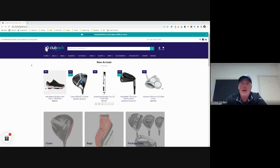So the brand name itself was inherited from the founder of the business. The business has been going as a physical store for 30 years. It started in a guy's garage. He just started building custom clubs for people when it wasn't really a thing. Now, we recommend every person that has a golf club in their hand has been fitted for that club.